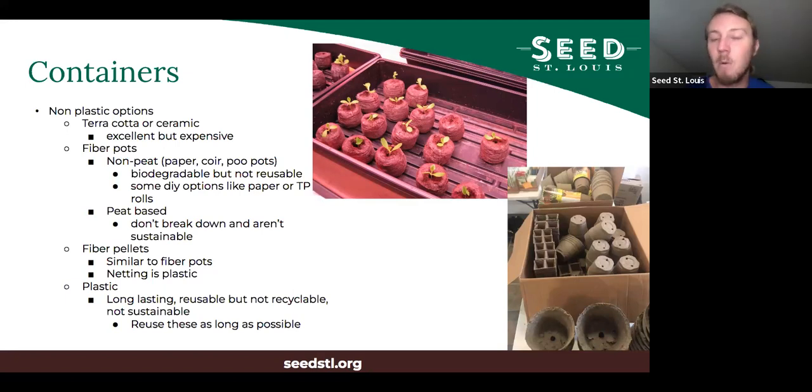If it's like a pre-made pot, you have to keep purchasing these every year to grow your seedlings. There are some DIY options that you can make yourself from recycled materials. So it's much cheaper in that regard, but then you have to make them every year, which if you're growing a lot of seedlings can be a lot of work. But there's ways to make them out of like newspaper or, you know, other paper or toilet paper rolls. You can find lots of instructions online and those all work pretty well, but again, are not reusable. So you're going to need to keep doing that.